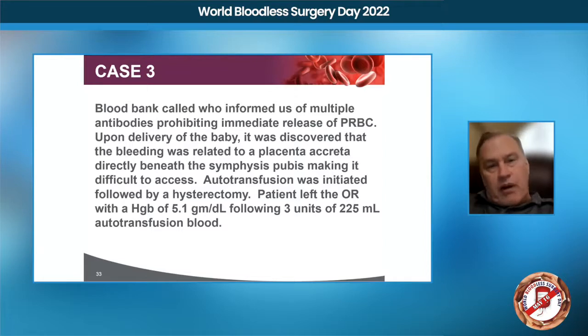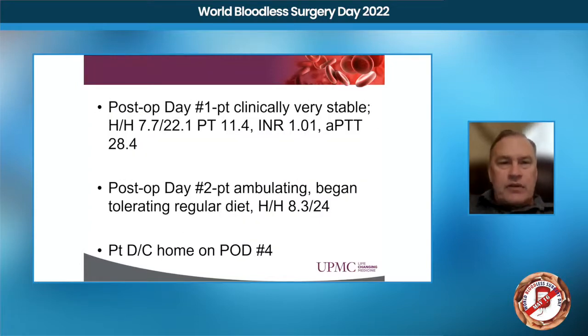So we implemented autotransfusion, and this was at a time where autotransfusion was considered contraindicated in the obstetrical patient. A hysterectomy was performed, and we were able to scavenge 3 units of cell salvage blood, and she left the operating room with a hemoglobin of 5.1. And this is how she did clinically post-delivery: she hemoconcentrated, as I mentioned, and she was discharged on post-op day 4, which is typically 1 to 2 days longer than a normal post-cesarean section, but she received no blood products during the course of her care, despite her nadir hemoglobin.